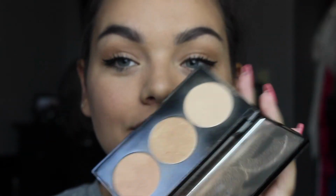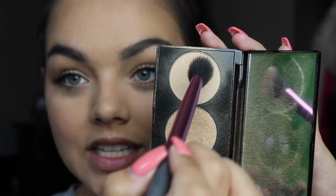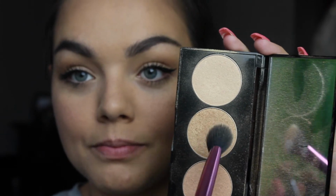So now we're going to go ahead and move on to highlight. And once again, I'm going to be using my Smashbox Spotlight palette in the shade Pearl. I'm just going to take a highlighting brush. And this stuff is so amazing. So I'm going to take the lightest shade and then just pat it once or twice into the second shade. And then we're going to highlight.